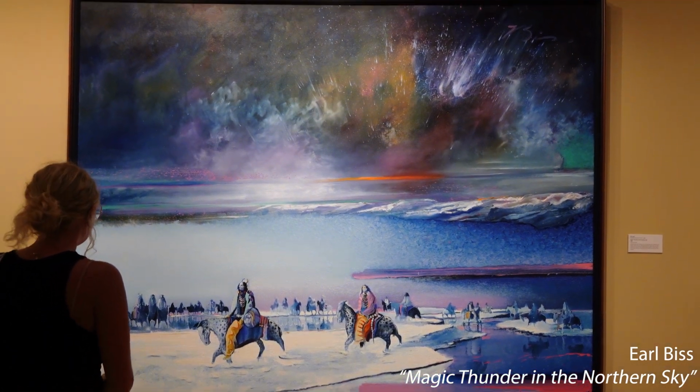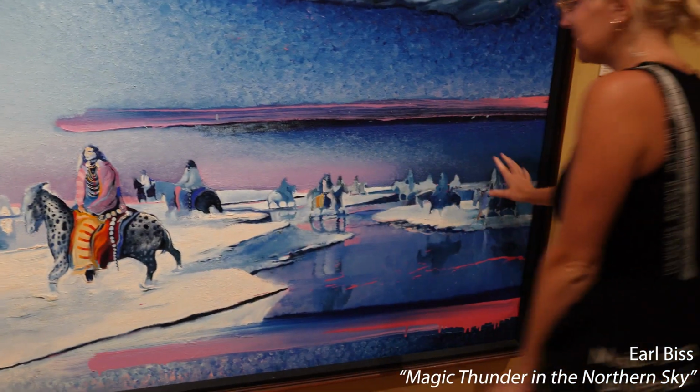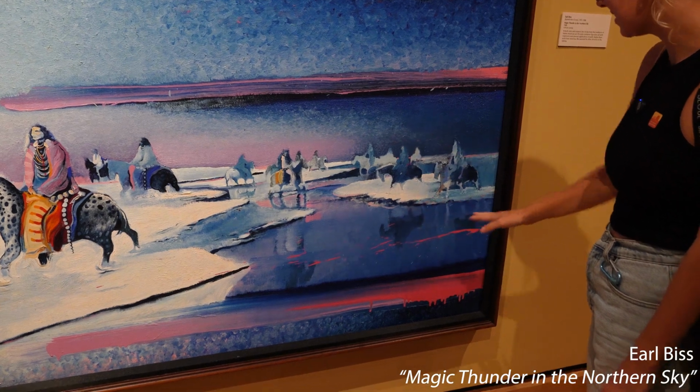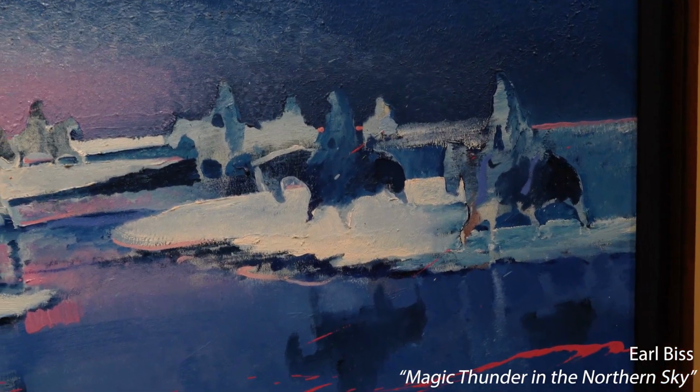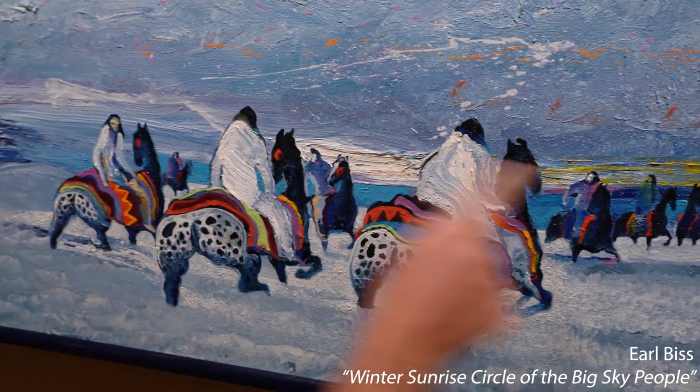Look, oh my God, okay. This right here, okay, and then this is crazy. Oh, and then the texture in the mountains above. I love the spots on the horses. Oh, look at the eyes.